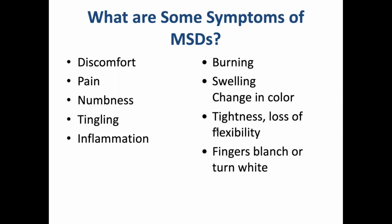Some of the symptoms: pain, discomfort, numbness, tingling, inflammation, burning, swelling, changing color, tightness, loss of flexibility, fingers blanching, turning white, and stuff like that.